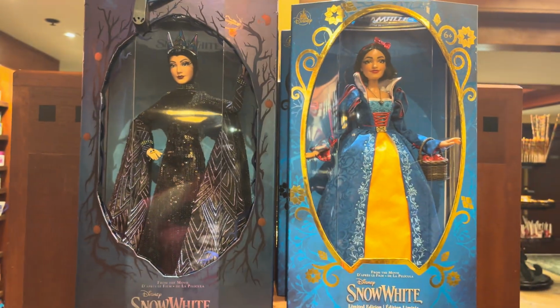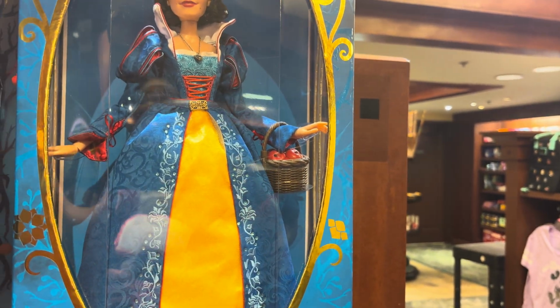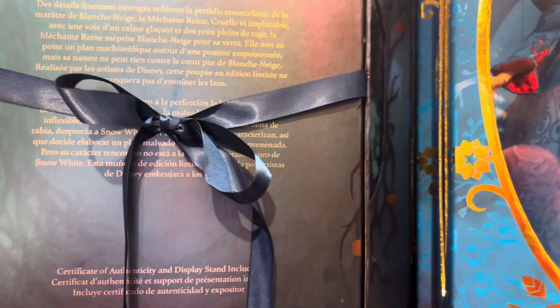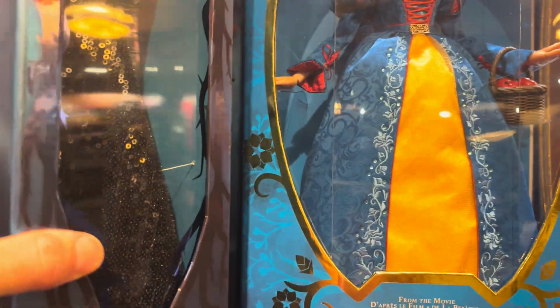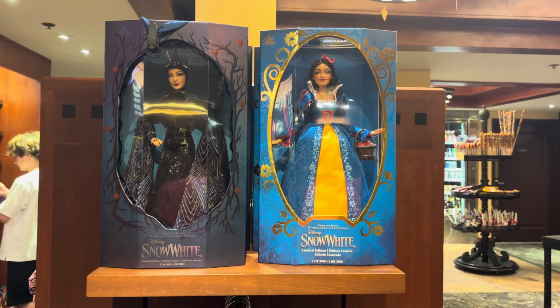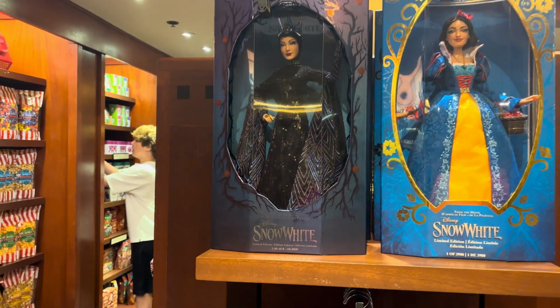not the traditional characters you see in the stories. And they run $149.99. The difference on these is because they're a collectible. It's not just a doll you would sit there and play with and play dress up with. So it's a very different doll.